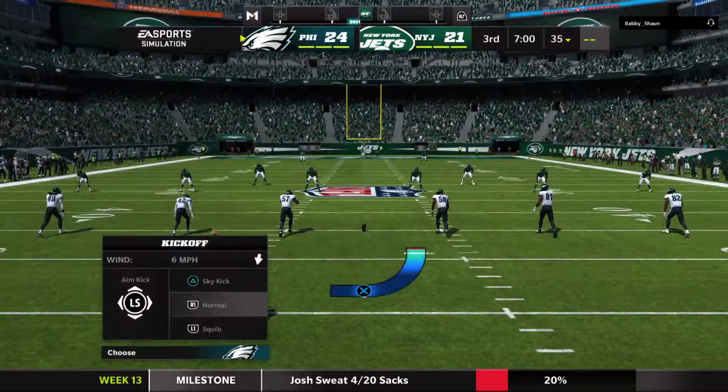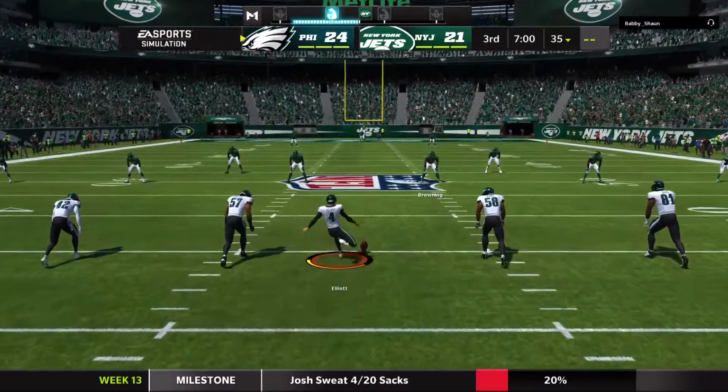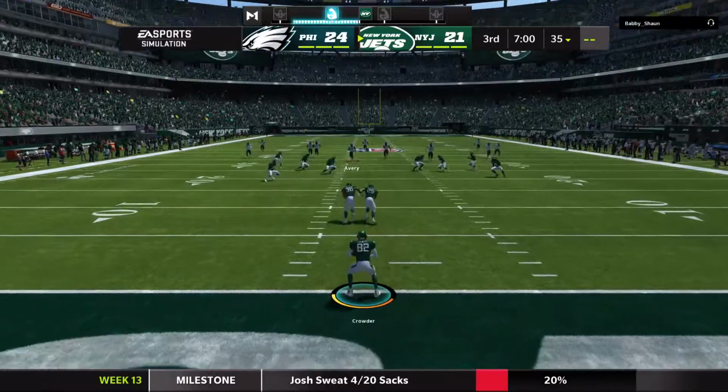This one's still anyone's game as we welcome you back for quarter number 3. It's been a shootout so far. We'll see which defense can make the adjustments as we get back underway in the second half.